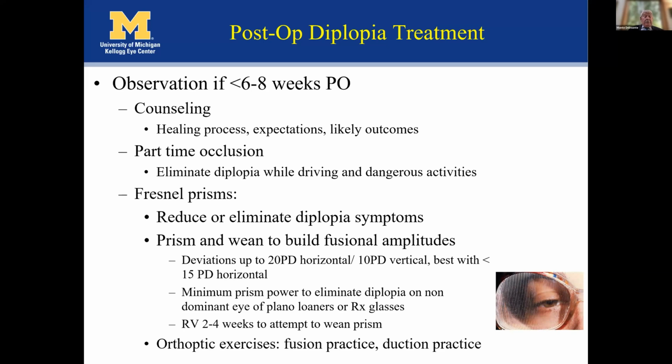Again, you want to use the minimal prism over the eye to eliminate diplopia and usually put in plano loaners or their prescription glasses. And then they wear those for 2 to 4 weeks and come back and you attempt to wean the prism, usually in 2 or 4 diopter amounts until you can get rid of the prism completely. Orthoptic exercises like fusion practice and induction practice are also valuable here. Next slide.